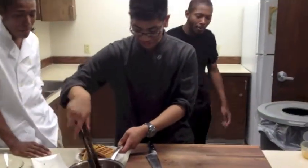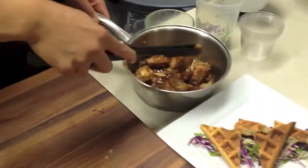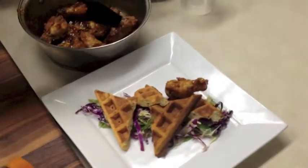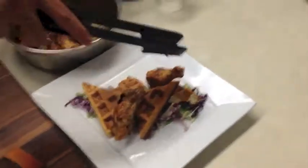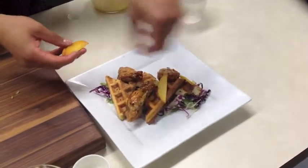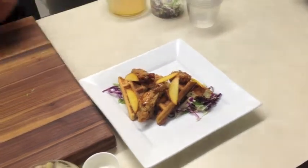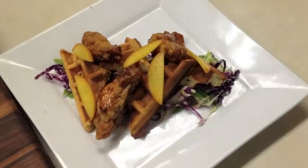All right, so this is, like I said, the peach maple dressing. We're going to lay this down. Sliced peaches on top, to symbolize my peaches. There it is. And that's our dish.